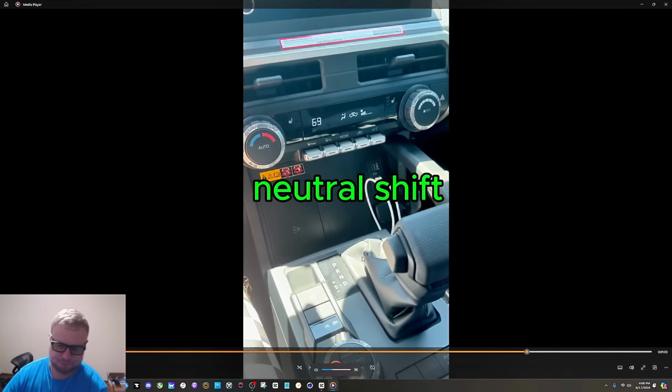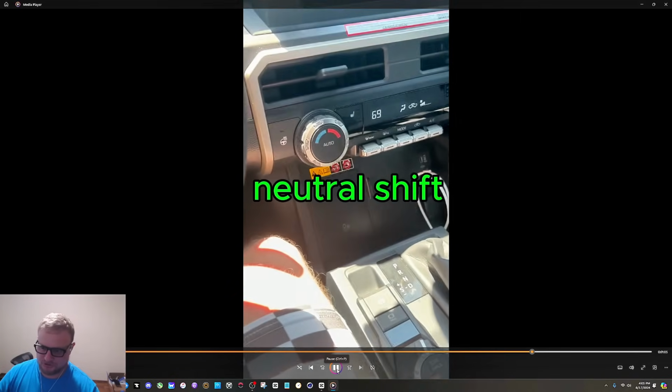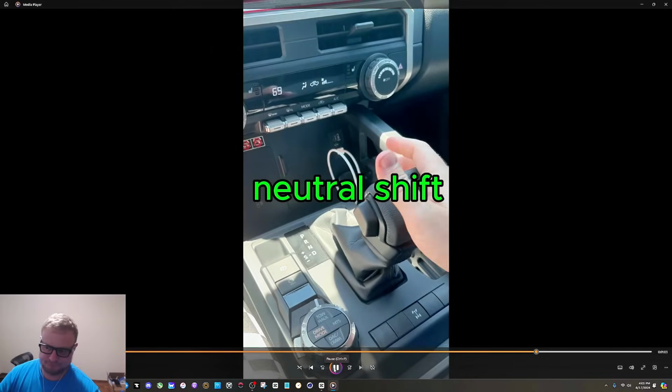Okay, so this is another little annoyance for me personally: the neutral shift. Every vehicle I've ever had before, you had to press your little locking mechanism to go into neutral, or you pulled the gear shifter in the column toward you and then up or down. You always had to basically unlock it and then move it. But these are not that way. It's just a light pressure and it'll bump right off into neutral.